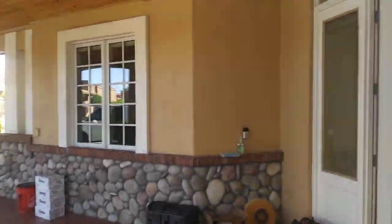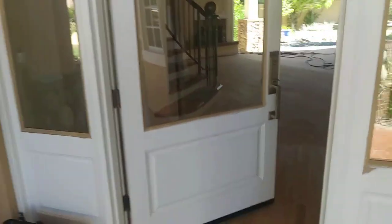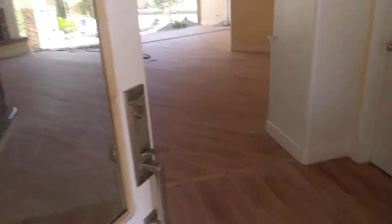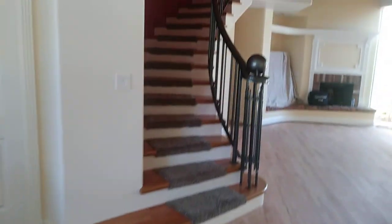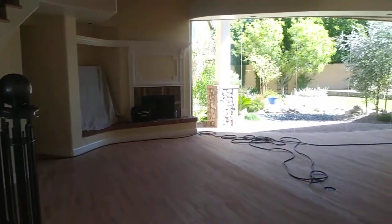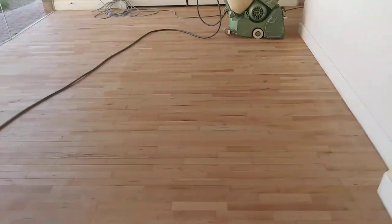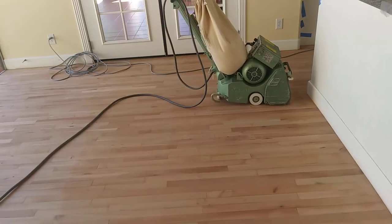Here we are in Chandler, Arizona, doing a beautiful sanding and refinishing project of about 1,400 square feet. And this is on our cherry. As you can see, the crew already started sanding it. And that's a beautiful, look at that picture frame window. And this is the flooring. As you can see, it's in pretty good condition. We already sanded down the first two layers of aluminum oxide.